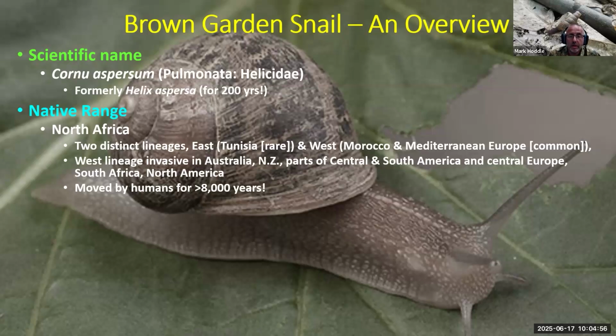That form is actually quite rare, especially globally, after the snail became an invasive pest. The more common form originates from the western part of North Africa, around Morocco, and from that area it spread into Mediterranean Europe. This is the very common form of the brown garden snail that we are dealing with, basically all around the world where it's become invasive.